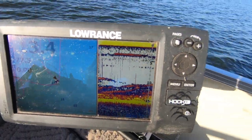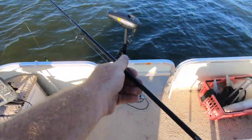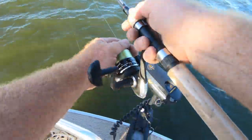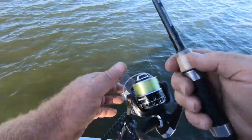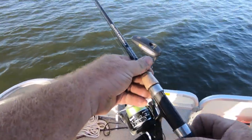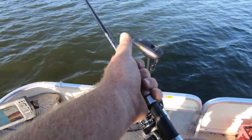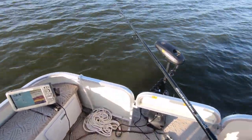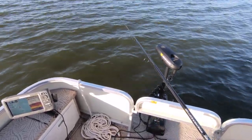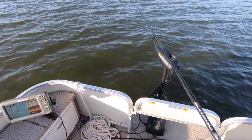There's a graph. There's a brush pile. We seem to be set up in a pretty good spot on it. I'm gonna start out with a 1/8 ounce jig. I've got a 1/16 ounce jig rigged up on another pole. We're gonna see how the fish respond to this first.